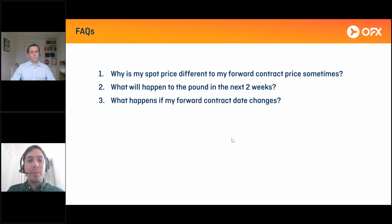Question two, obviously, what happens to the pound in the next couple of weeks. I'm sorry to disappoint you if this is one of the main reasons you've come to get an answer to this question, but who knows? The reason I say that is because there's so much you could take into consideration within that time span that could affect the currency pair. What we tend to do at OFX is look at what's available to us to be able to give an educated viewpoint on where the markets may move.